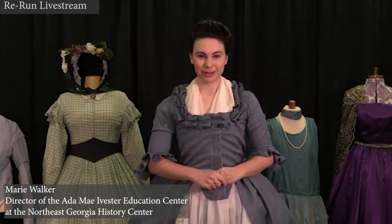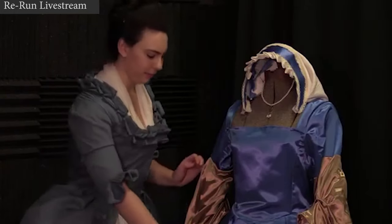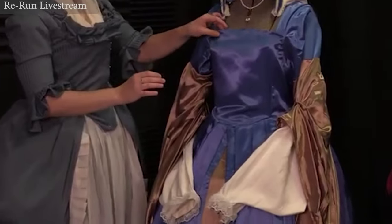Greetings everyone, I am Marie Walker and today I'm going to be talking about 400 years, or possibly even more, of women's fashion history, primarily European and American. So to start out, we are going to go to the Tudor era. Here we have what a fancy lady in the Tudor era might have worn. The Tudor era is around the 1530s. That's when this dress is about, supposedly, for fashion.